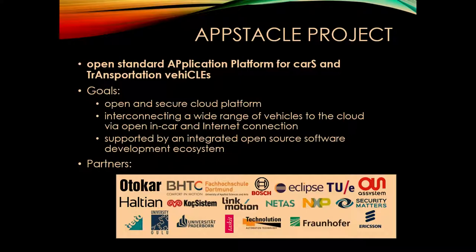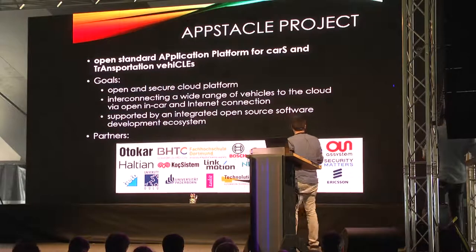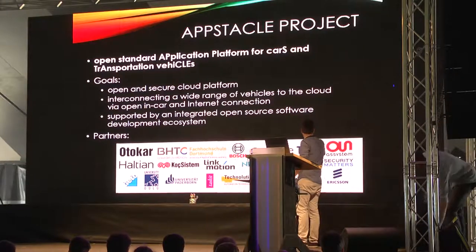So we are currently working, as I said before, on a project that is funded by Bosch, Eclipse and Ericsson as well. The project is about securing cars, but also about developing an open platform that is able to interconnect different vehicles, and also to focus on in-vehicle communication. Here are all the partners of the collaboration. We are here, as you can see, and here.